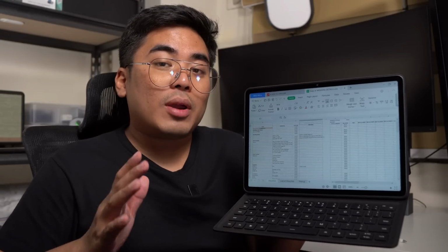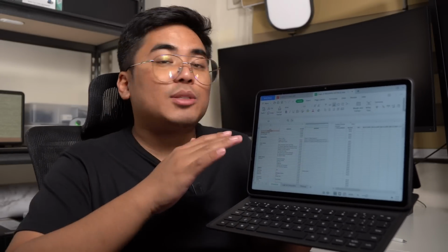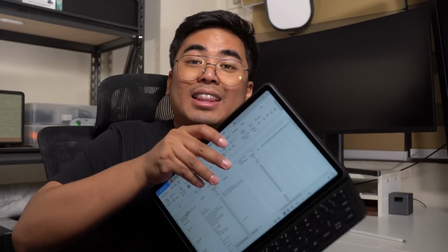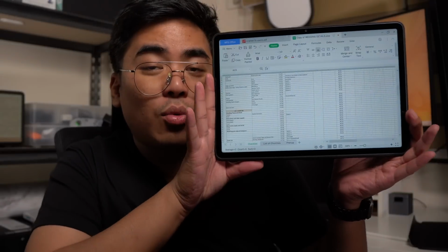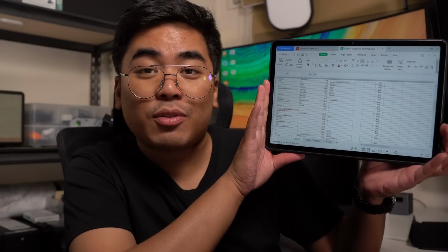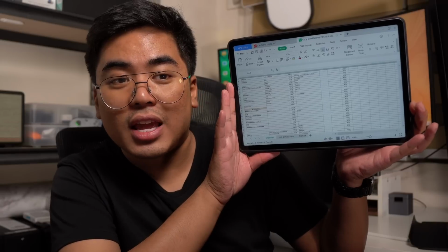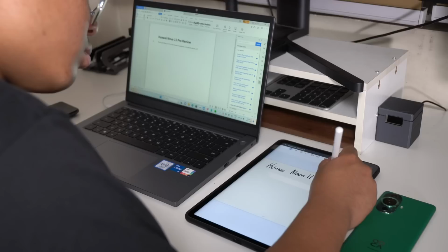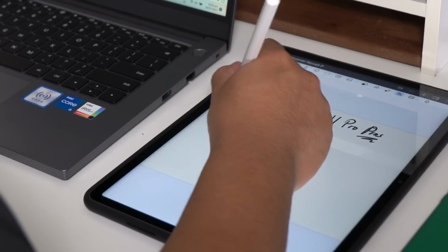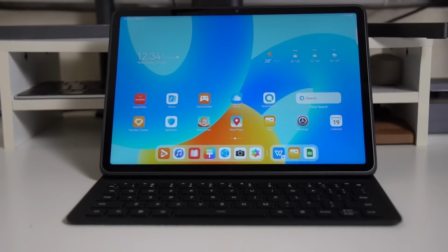So basically, the HUAWEI MatePad 11.5 can give you a PC level experience at this portability and also at this size. So basically, the HUAWEI MatePad 11.5 can be a laptop replacement, as we got here a PC level experience for WPS Office, which the pro users would definitely love. And of course, there's the pro level apps as well. And as we got here a more powerful performance, a larger display, a keyboard cover, support for different applications, the HUAWEI MatePad 11.5 can be a laptop replacement for some people.